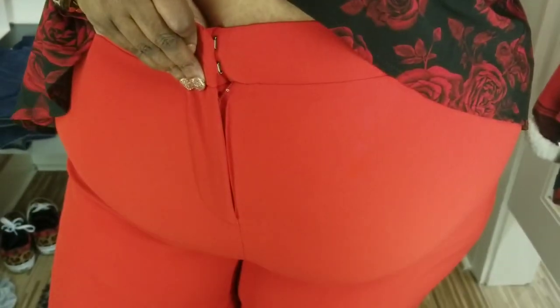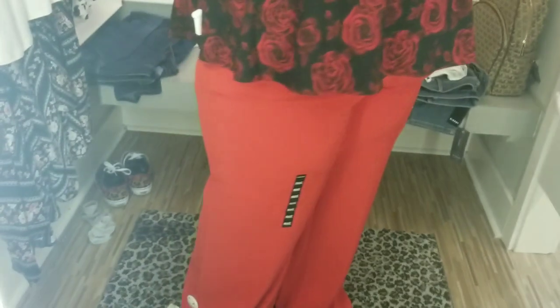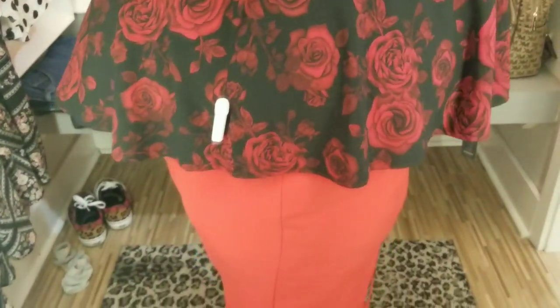That's what your bra is made of. It's like a hook and eye closure. So I don't know, it just has like a two clasp closure, and the pockets on this pant, the pockets are also functional. So this is a really cute outfit, perfect to wear.